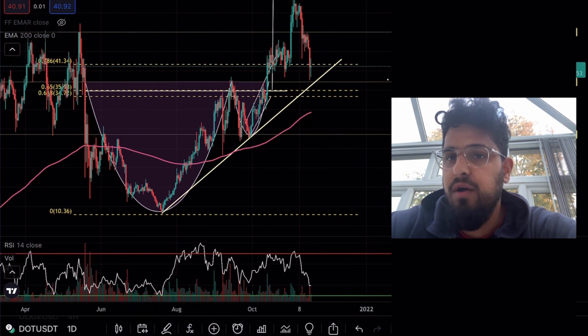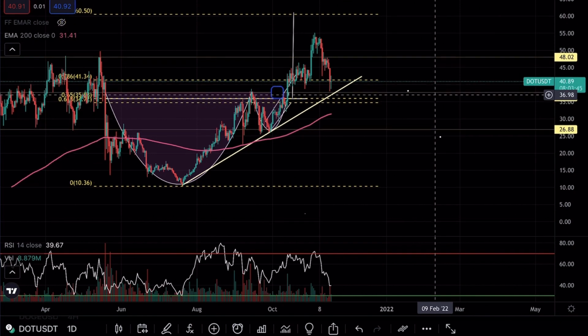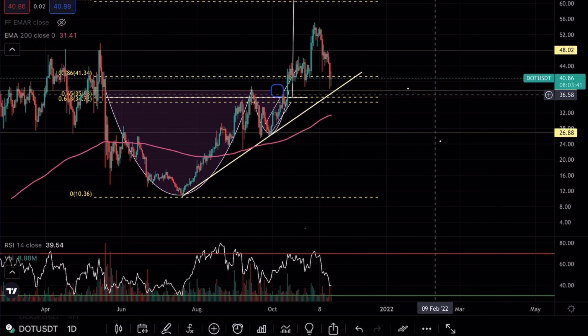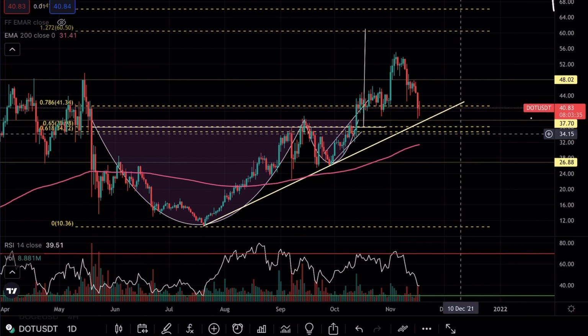So what are we seeing on DOT? Exactly the same thing, guys. This came at a really bad time again for DOT because we were coming down. But the difference here with DOT is very important. This is a very important difference I want you guys to understand, and hopefully you can see this just from watching this video: the difference between this one and MATIC is we haven't lost the neckline. The neckline sits here at 37.61, and with DOT you can see that we're currently trading at 40.81.